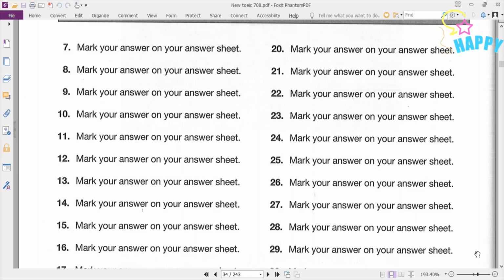Number 13. Where's the nearest gas station in this neighborhood? A. I'll fill up the car later today. B. We're in the Coldwater neighborhood. C. There's one right down the street.